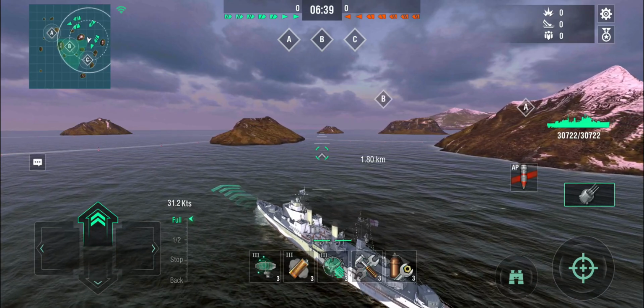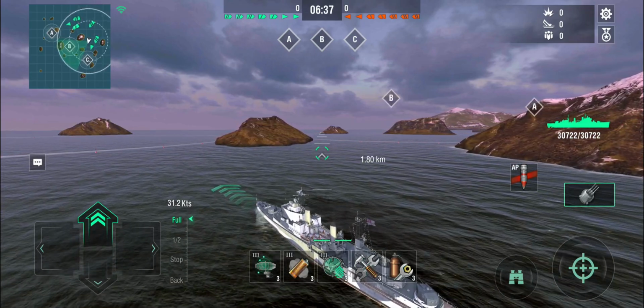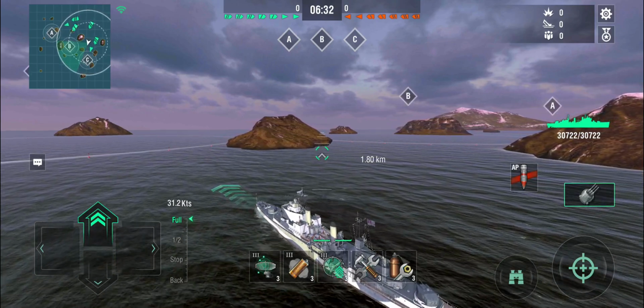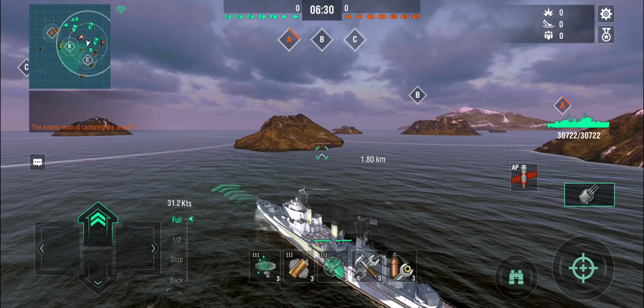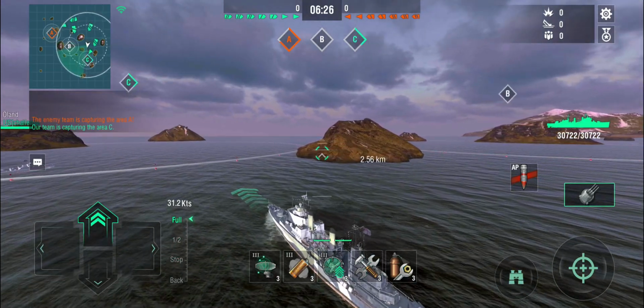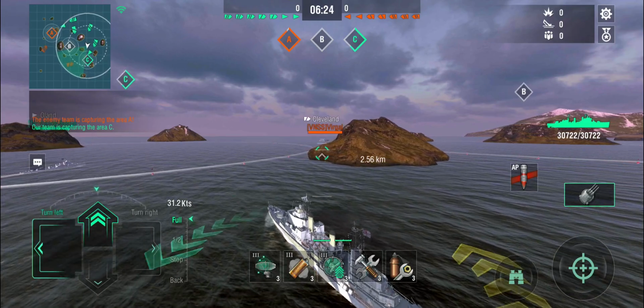I haven't really verified, but it doesn't matter. The turrets get on target very, very quickly. The big problem, obviously, that you're going to have with this ship is, well, the complete absence of any firepower whatsoever against surface targets. I mean, you can do some damage, and there's the Cleveland.